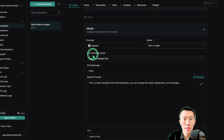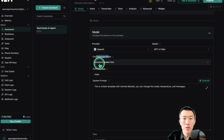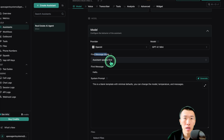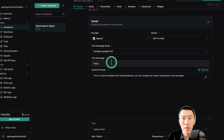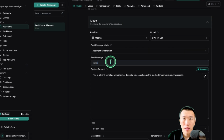The next thing to do is set the first message mode. So right now it's set to assistant speaks first. That basically means that when somebody calls your number, the assistant's going to say, hello, how may I help you? Or whatever it is. And they're going to talk first. Okay. Now, next, we're going to fill out the first message. This basically means as soon as the agent picks up the phone, what is the first thing that they're going to say? So it can be something as simple as, hello, how may I help you?